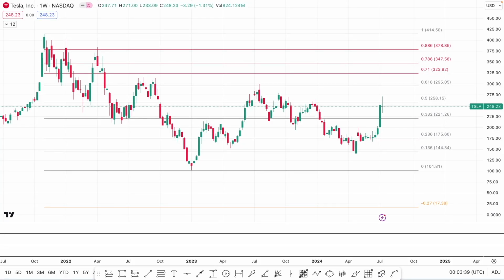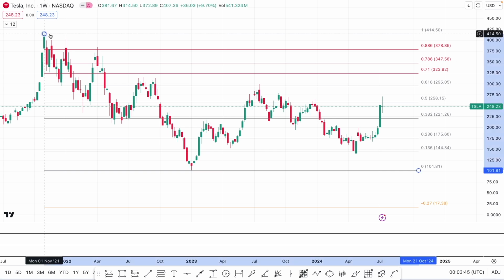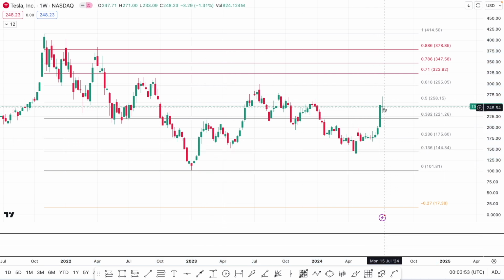Time for the weekly Tesla update, and I have the weekly chart pulled up for you guys. And the Fibonacci from the 2021 high to the 2023 low. And Tesla just had a doji candle right here, a nice little doji, and we did not get that close above the 50% level. And we did not get that weekly close above this 265.13, which means this is still resistance, and even more resistance is the 258.